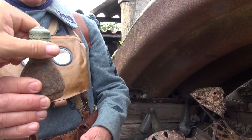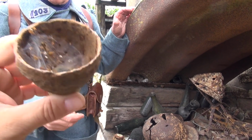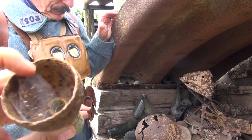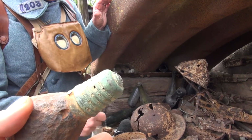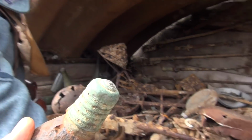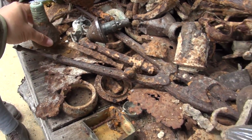Is this an early fuse? No, they're all the same. They were still using them in the French Second World War. Shrapnel too, you see, shrapnel in the shells. I like fuses.